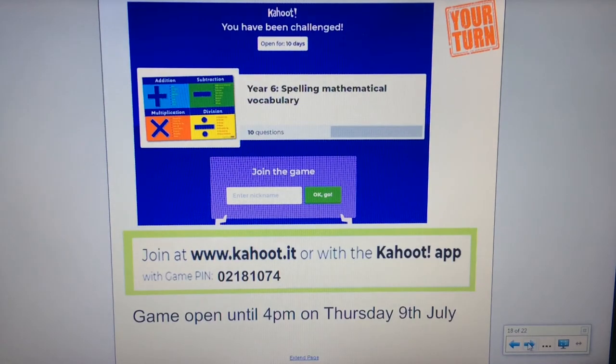Right, we've now looked at all of the spelling words this week. We've looked at what they mean and we've talked about some suffixes and we've talked about some of the different spelling mistakes that we need to watch out for.